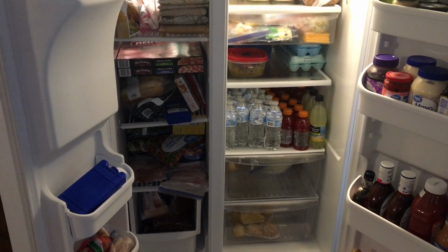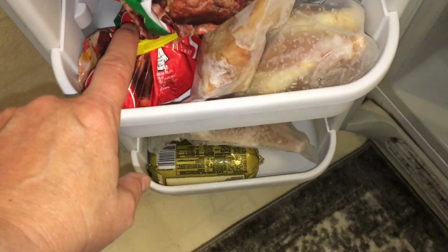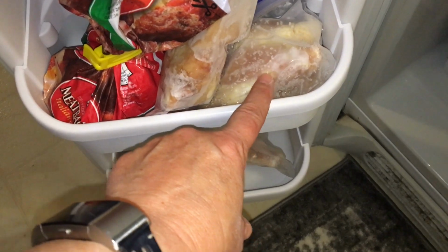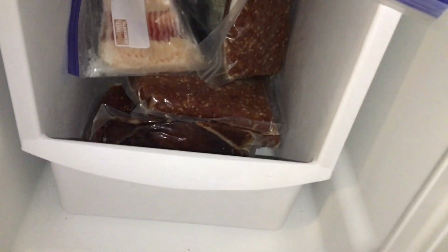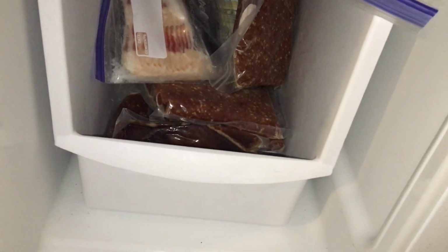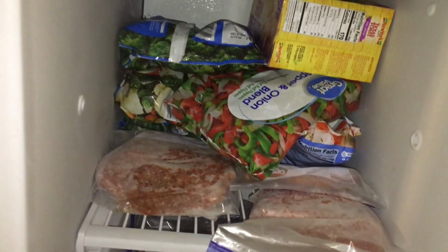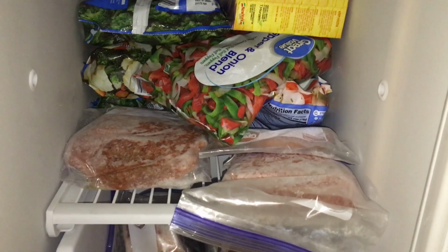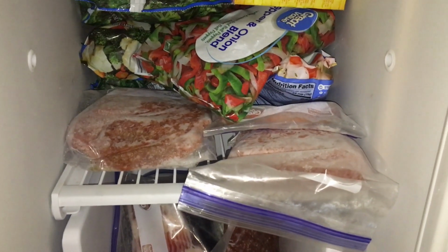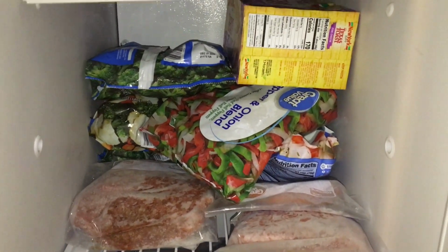So let's start over here in the freezer. My daughter still has quite a bit of meatballs left. This is chicken thighs, and then this is, I think, some bacon, and then she's got breakfast sausage. Down here in the bottom, we have our deer meat and another little package of bacon. The next shelf, we have all of our frozen veggies, and then the meat that's towards the front, that's all burger. And then we do have some Texas cheese toast.